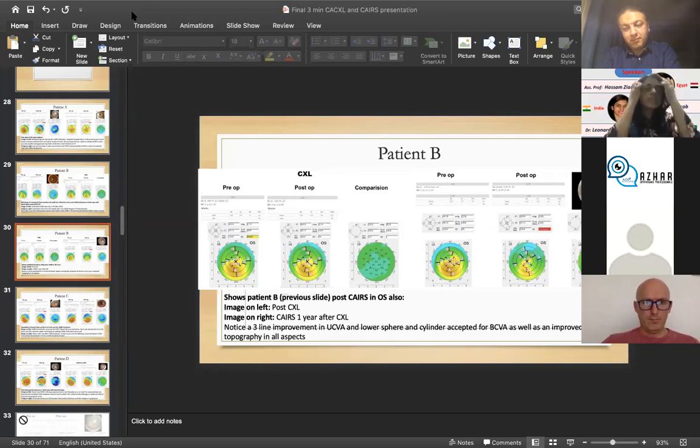And even if it rejects, nothing happens because the tissue will still be there. It still gives you the topographic regularization. And it's out of the visual axis. It's in the mid-periphery, so you would not have any effect on vision degradation. Unlike in a DALC, where in the worst case scenario, if you get a rejection, then you can have effects on vision. Here, that would not happen.